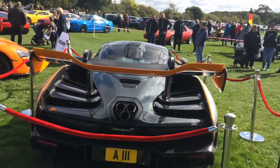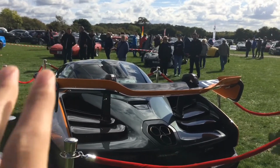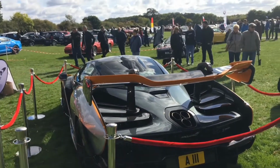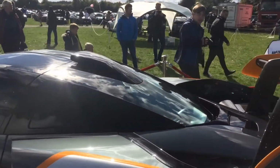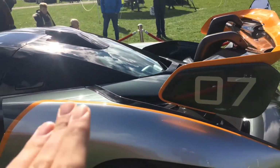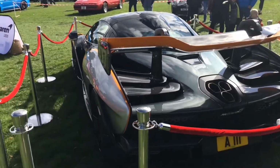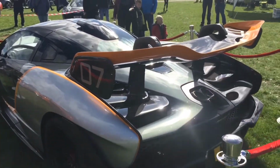Now, there are some features which I will go through right now to explain why this car is by far one of the most controversial cars of this year. So let's start right off with the thing that's right over there, which is the engine. This car has a 4-litre twin-turbocharged V8, which is pushing out 789 horsepower with 800 newton meters of torque.